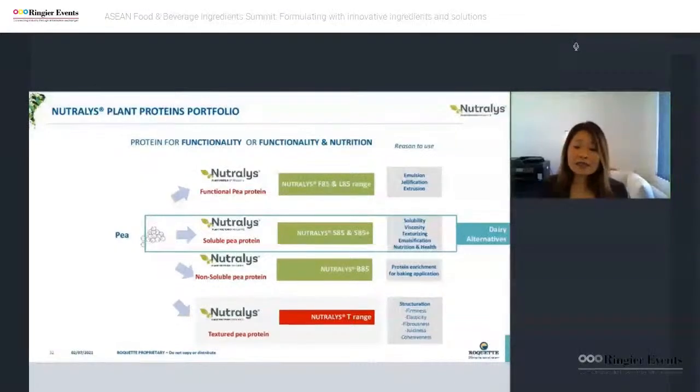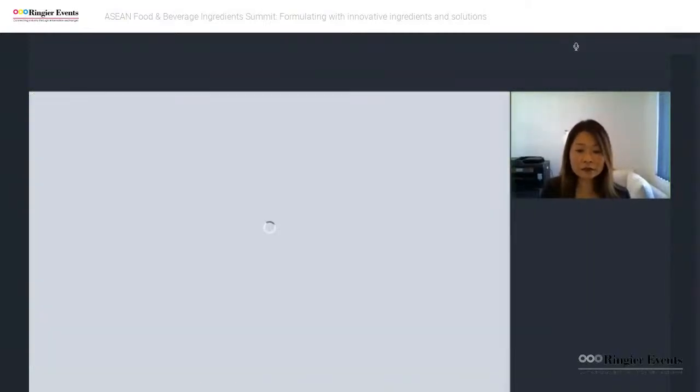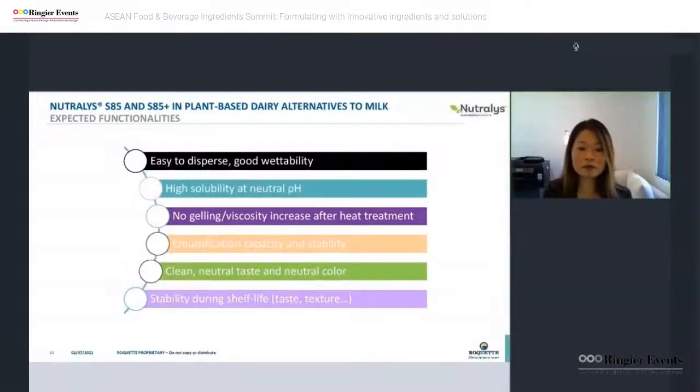Our soluble pea protein isolates are suitable for dairy alternatives. And here we're talking about Nutralys S85 and S85 Plus variants. When we consider what is needed in plant-based dairy alternatives, we're looking at dispersibility, high solubility at neutral pH, no gelling or viscosity increase after heat treatment. We're looking for emulsification capacity and stability. We need a clean and as neutral taste as possible and neutral colour. We also need stability during shelf life.